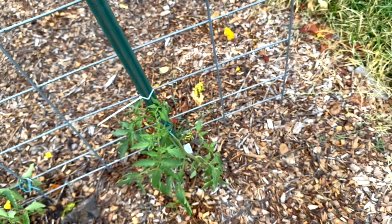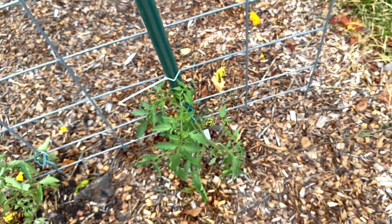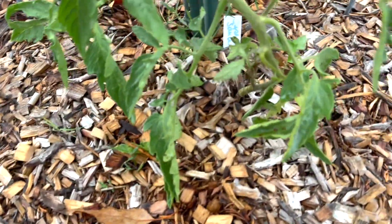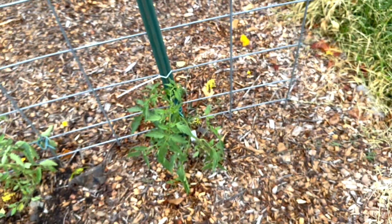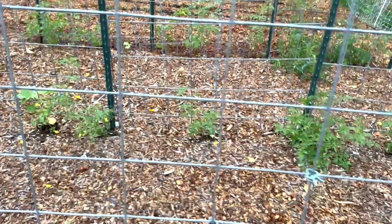And then this last one is another San Marzano. Yeah, no. What is that? Sugar. That's okay. This is my only super sauce that is doing well. Y'all, I should wear my glasses out here.